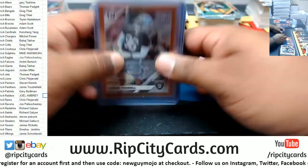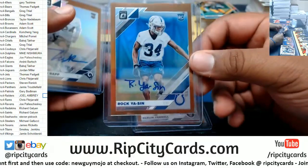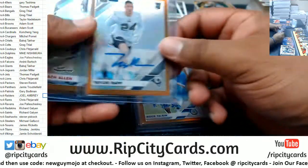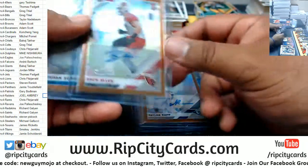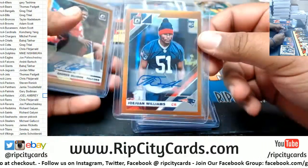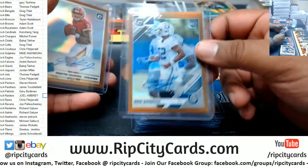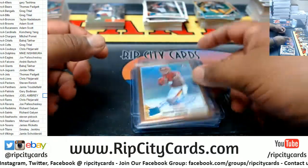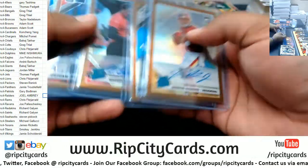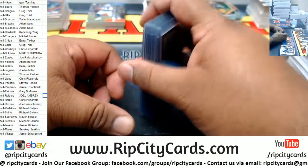our autos. We've got Pharrell Raiders, Yasin Colts, Rap Rams, Allen Cardinals, Scarlet Panthers, Williams Patriots, Allison Falcons, Binogu Colts, and a Haskins Redskins. 1, 2, 3, 4, 5, 6, 7, 8, 9 autographs.